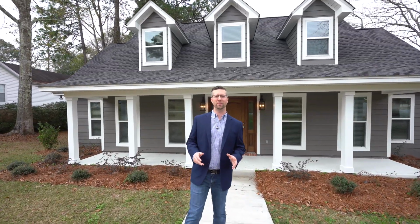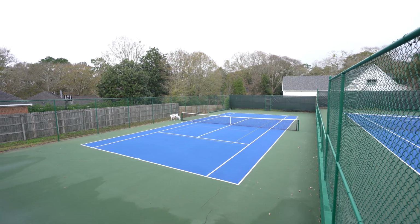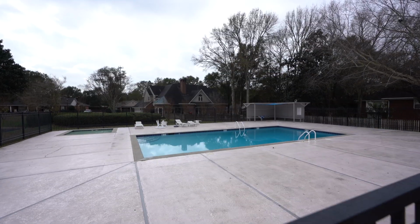Great house for a growing family. It looks amazing, tons of space everywhere. Can't wait for you to check it out. In the Inverness subdivision, we got great amenities to enjoy all summer long, and the location is awesome.